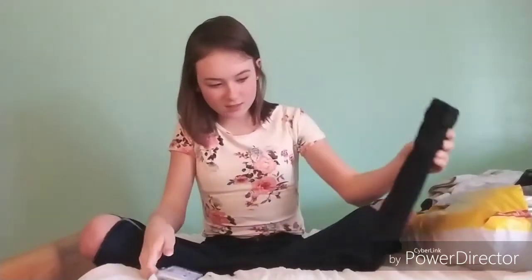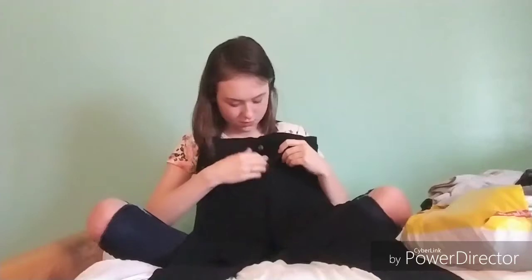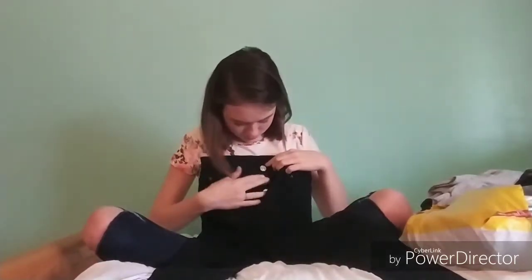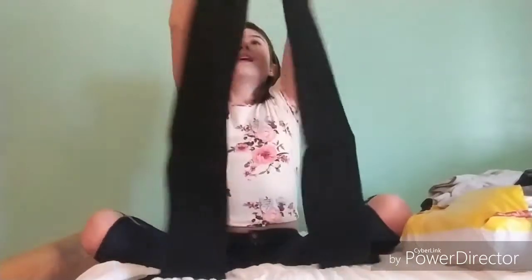These are jeans. I got an extra small in these because I hope they'll fit. Oh my gosh, I think they're gonna fit. Oh my gosh, I am in love with these already. They're black jeans. They have just a regular bottom. Oh my gosh, I didn't know they were like this. They were originally $32, and I got them for $14. It's a slit right there. You'll see it when I try them on.